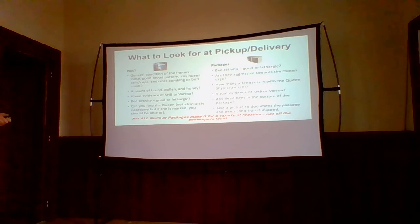For a package, what's the bee activity? Good or lethargic in the package? Now, if it's cold, they're probably going to be lethargic, so you might take that into consideration. Are they aggressive towards the queen? Are they balling up around that cage? Okay, you might worry about that. How many attendants are in the queen cage, if you can see them?